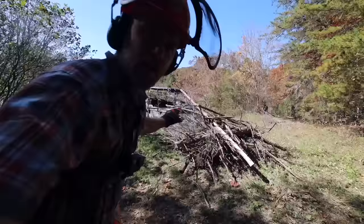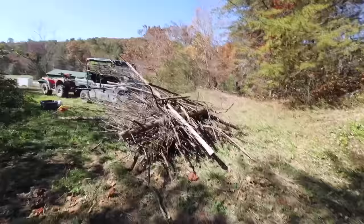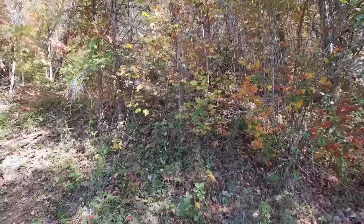Got the unsexy pile of brush out of the way. Barely doing any cutting down. Certainly didn't cut down a tree. Now we're going to start having some fun.